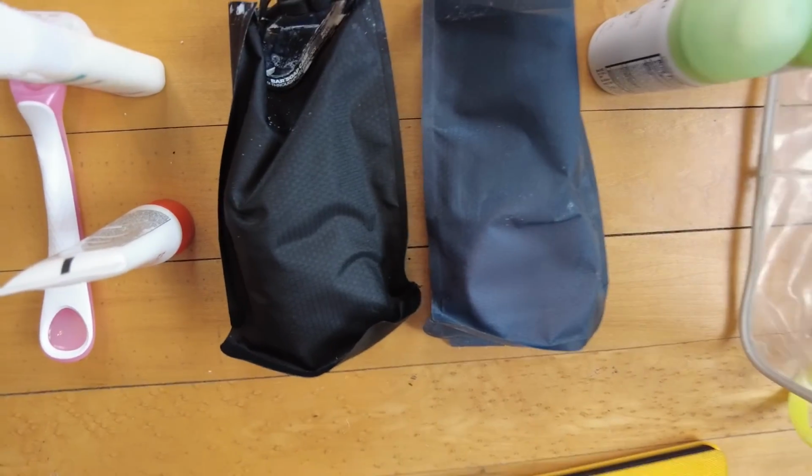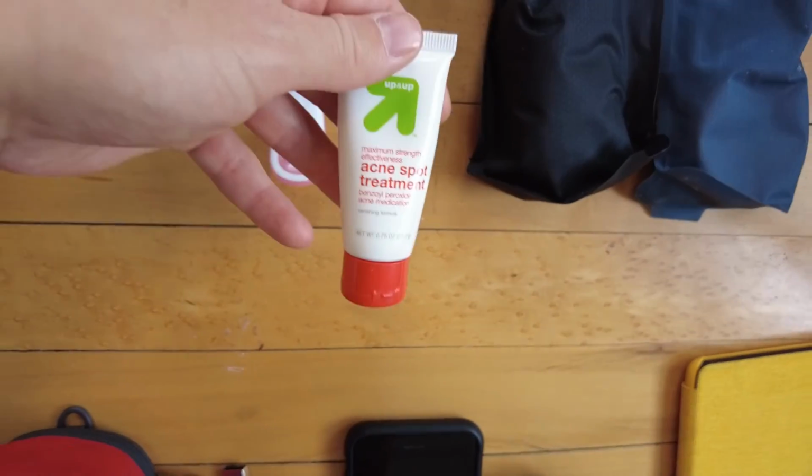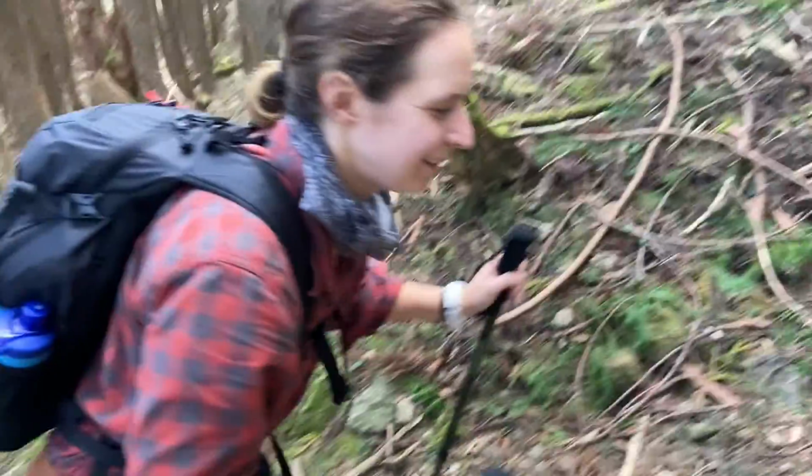A shampoo bar, and a face and body soap bar. The brand was Cetaphil that I brought along. Deodorant, a razor, and acne spot cream because I didn't bring makeup on this trip and I'd rather just have something to help blemishes heal quickly. And honestly, if you're thinking about bringing makeup, just don't. And I'm not anti-wearing makeup while hiking or working out. I'm not.